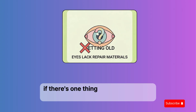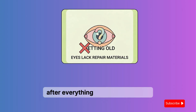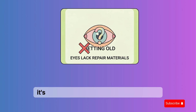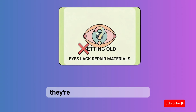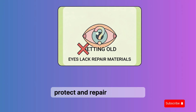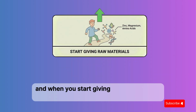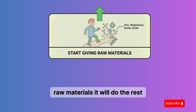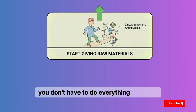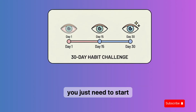If there's one thing I truly want you to remember after everything we've talked about, it's this. Your eyes aren't simply getting old. They're lacking what they need to protect and repair themselves. And when you start giving your body those right raw materials, it will do the rest. You don't have to do everything perfectly. You just need to start.